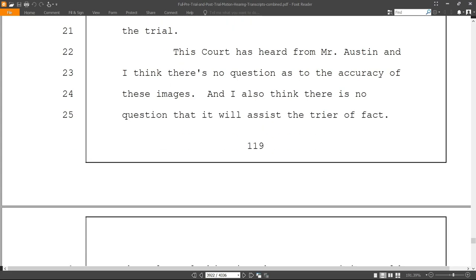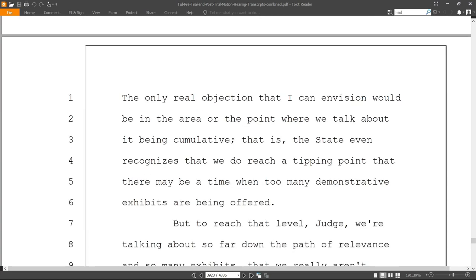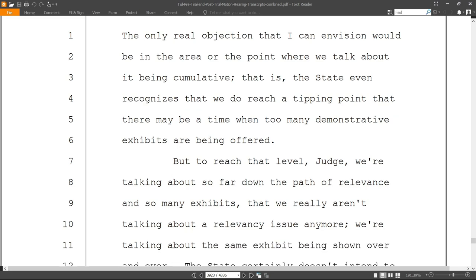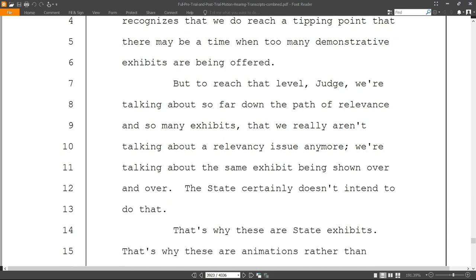This court has heard from Mr. Austin, and I think there's no question as to the accuracy of these images. And I also think there is no question that it will assist the trier of fact. The only real objection that I can envision would be in the area where we talk about it being cumulative. That is, the state even recognizes that we do reach a tipping point, that there may be a time when too many demonstrative exhibits are being offered.